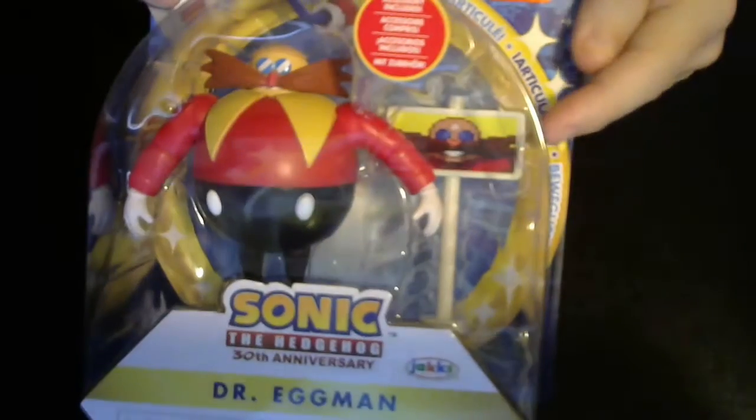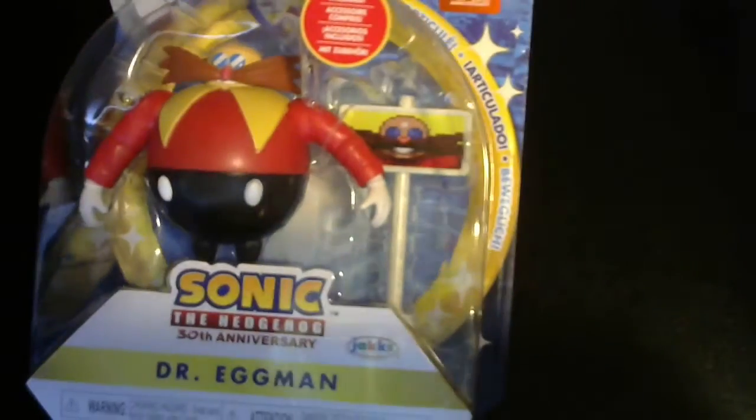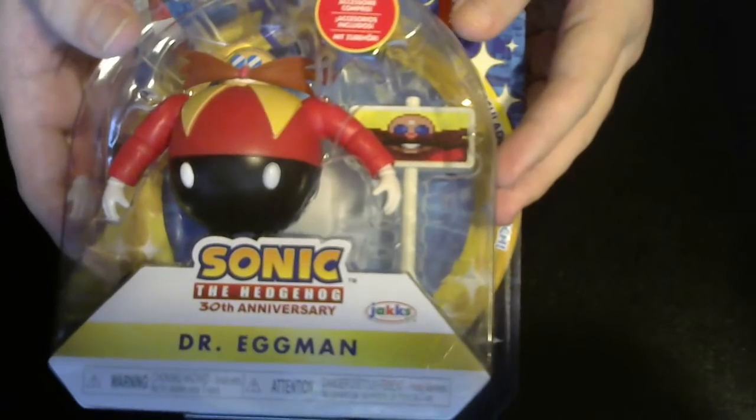So I was looking at this thing here. I can see just in the pack. I probably can't really get a good view of it on camera. Maybe I can a little bit there. But you see back there, it's the same picture as the front. So no big deal there. But that's really all I have for the 30th anniversary.